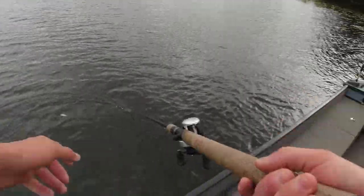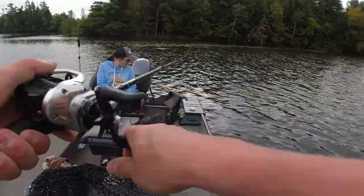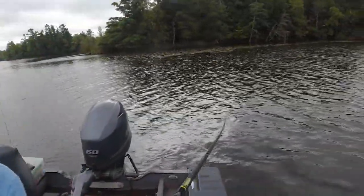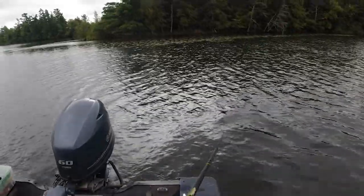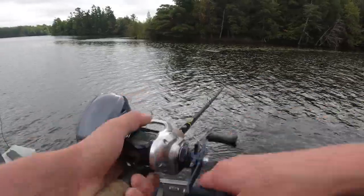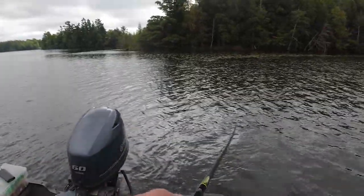Is he marking on site imaging? Yeah. That was crazy. That was a little one again.